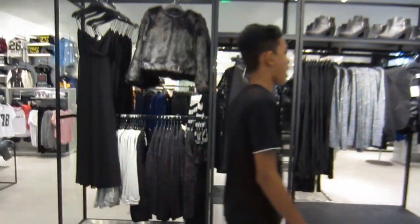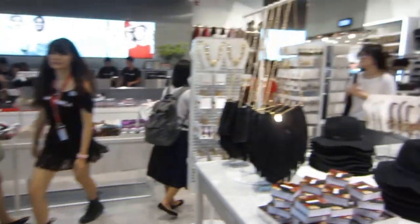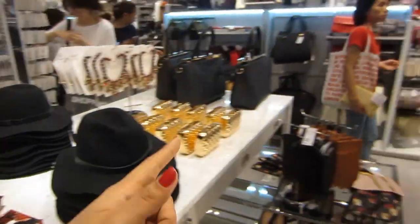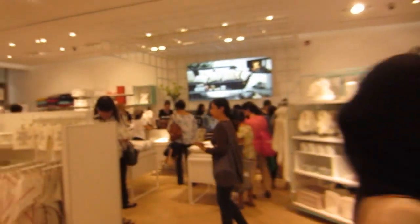They have a lot of hats, floppy hats. Sobrang dami. I know more accessories over on this part. More bags, more hats. Oh my, I like this. It's super cute. Tapos may bag pa din na boots ko rin. We also have H&M Home. Wow, ang dami. Wow.